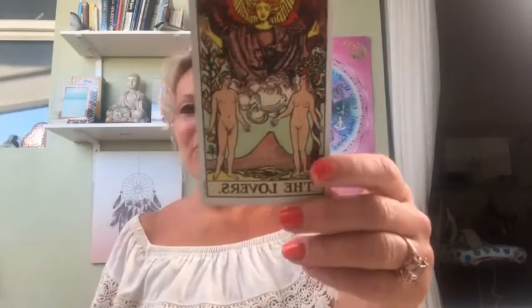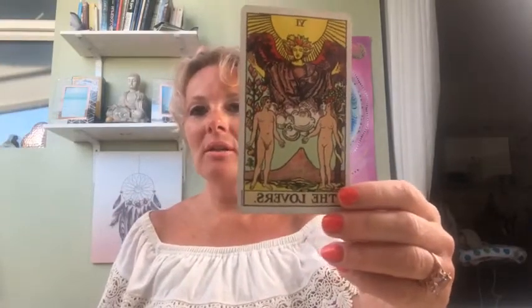Pauline White, is there a relationship card? Yes, the Lovers. The Lovers is the relationship card, ruled by Gemini. Ruled by Gemini, all about communication. Mercury coming in with Gemini there, but yes, the Lovers. It's a stronger card than the Two of Cups.